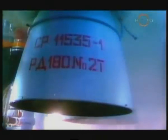We thought maybe we misunderstood each other. The performance of the engines were probably 10 to 15% higher than what we had in the United States.